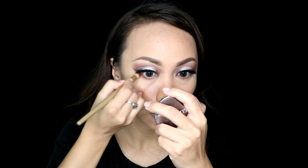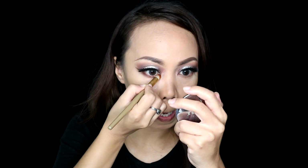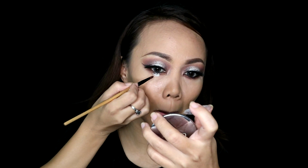And of course, going with my favorite color. Let's connect it to the smoky look. We're going to add a little bit of black on our waterline. Where we put the glitter primer is where we'll put the silver glitter. That's all. It looks like you just cried.